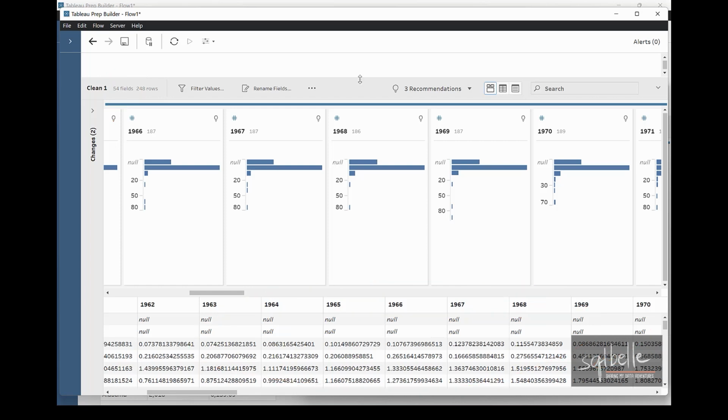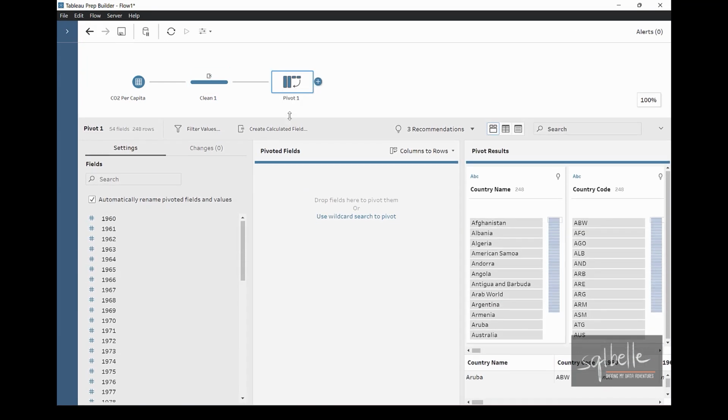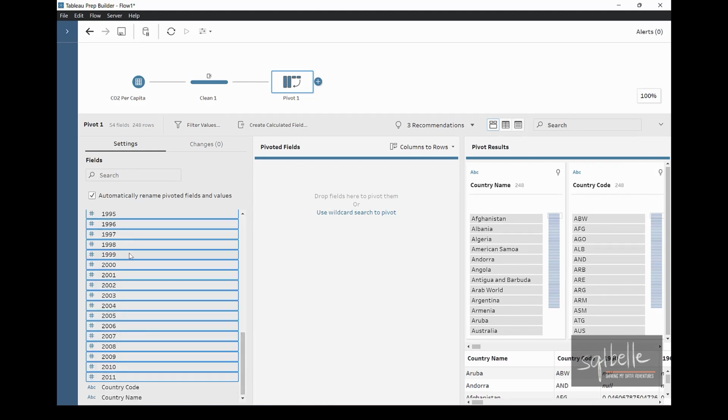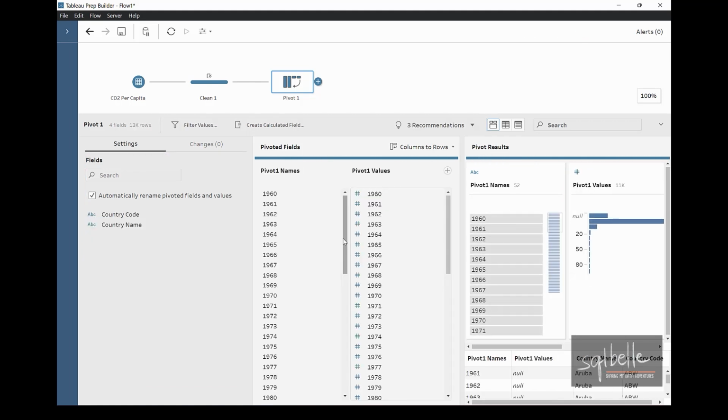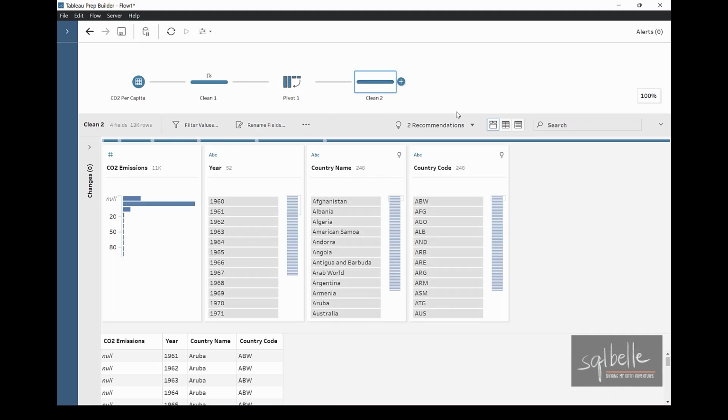So let's give this a try. So minimize that. On the plus sign, we're going to add an operation called pivot. And from here, what we want to do is take all the years, and these are all the values that we want to capture in two columns. The column names are going to go to a single column field, and all the values are going to be in another field. So let's rename these. This is going to be our year. What used to be the name of the columns now become a value in a field. And we're also going to have our value. So in this case, we're dealing with CO2 emissions. Okay. Now, once we add another cleaning step, we can see the change.